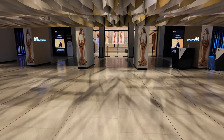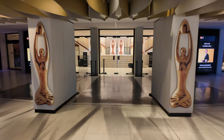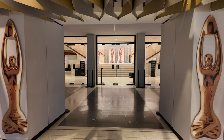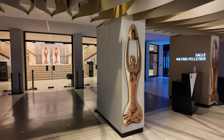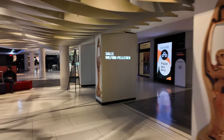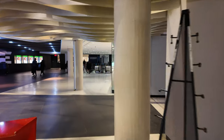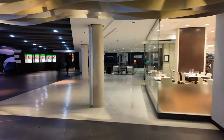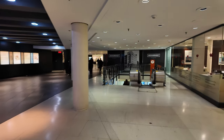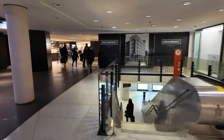Not sure if this is the opera house or just another Salle Wilfrid Pelletier. In any case, it's a music venue that looks quite interesting. Now we got decisions again. Do I go down? I don't think so.